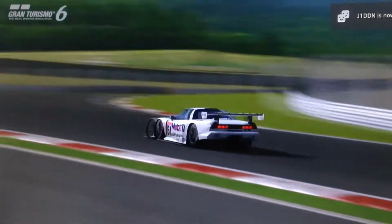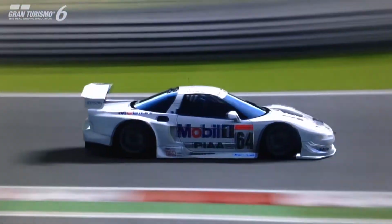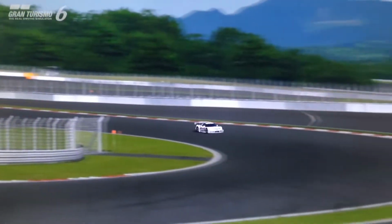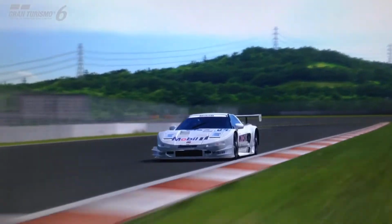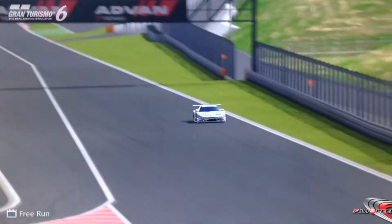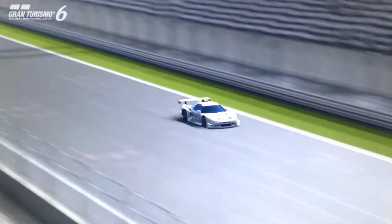Now, the engine is a 3.5 litre, which produces, when fully tuned, 898 brake horsepower, so pretty powerful. And it also puts out 516 pound-feet of torque, so a decent amount of torque, but primarily power, which isn't too surprising for a Honda engine. Now, the weight of this particular model is 1,150 kilos, so it's kind of the middle weight for GT500 models, not the heaviest, not the lightest.